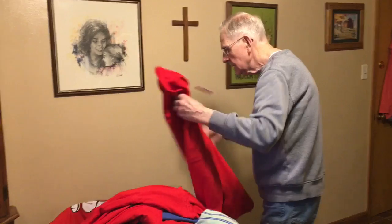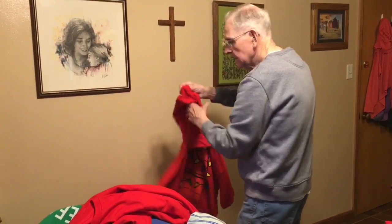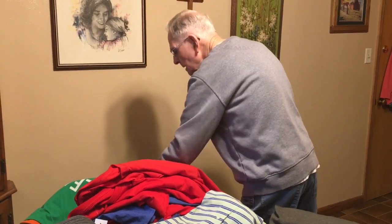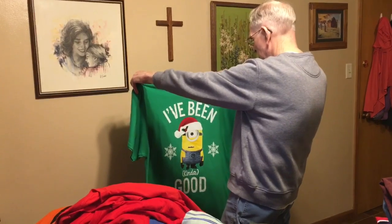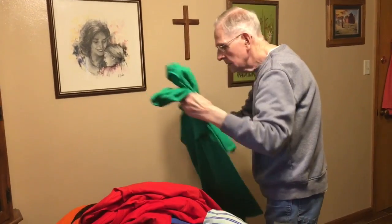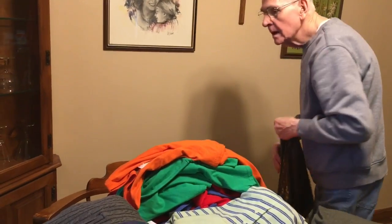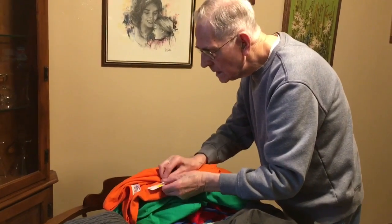Same thing. And another Peanuts. Christmas, same thing. There's a different one. What's that one? Oh, it's a minion. Or is that a minion? Minions, whatever that means. What size is that Halloween one there? Show that again, I think I missed it.